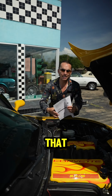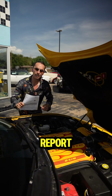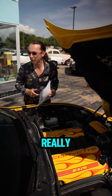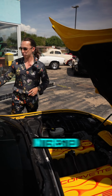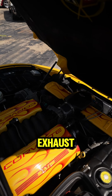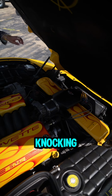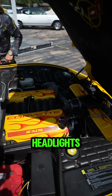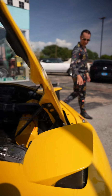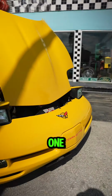And on top of all that, you got a clean history report. The car's technically a 1-owner car. It says 2, but really 1 owner. I'll tell you a story later if you're any more interested about it. But look, you got flames to match the nitrous exhaust on it. Engine's not knocking. You got HID headlights that work, which is rare on a C5. Look at this. This is just a one-off car.